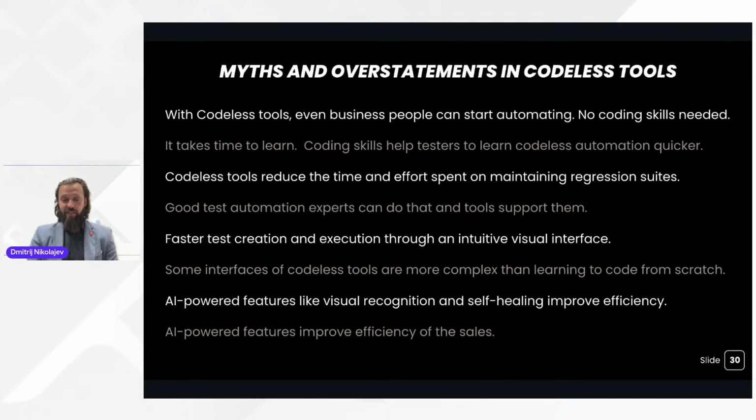What actually makes a good practice to minimize the effort, it's good test automation experts that put good architecture. If you make really good architecture, really good guidelines, really good naming convention, even with code-based test automation tools, you would have really low maintenance effort. It's a matter of design and expertise. Indeed, tools can support you in that journey. So I would say this one was definitely an overstatement.